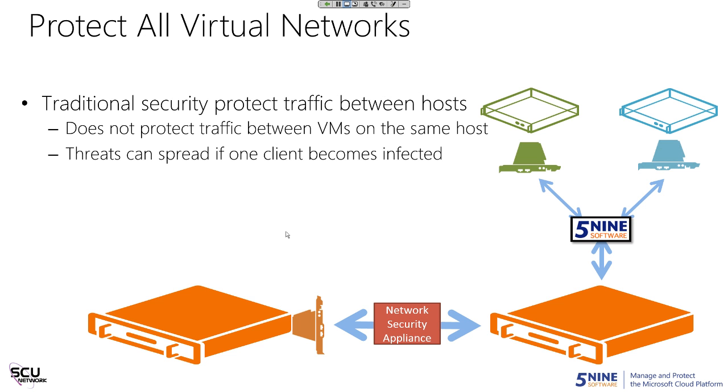One of the other common problems that we see with virtualized environments is that a lot of times the virtual networks have not been protected. So why does that happen? Well, if you think about traditional security appliances that sit on a network, they're going to do a really good job of protecting traffic that goes between the hosts and actually gets routed through that network. But that's not the only type of network we need to consider when we're using Hyper-V. In addition to the external networks, there are two other types of networks that aren't going to get filtered by that scanner because the traffic never leaves the host.